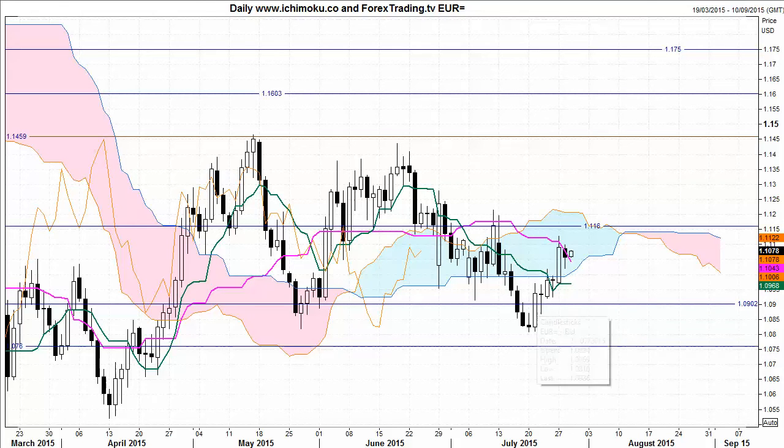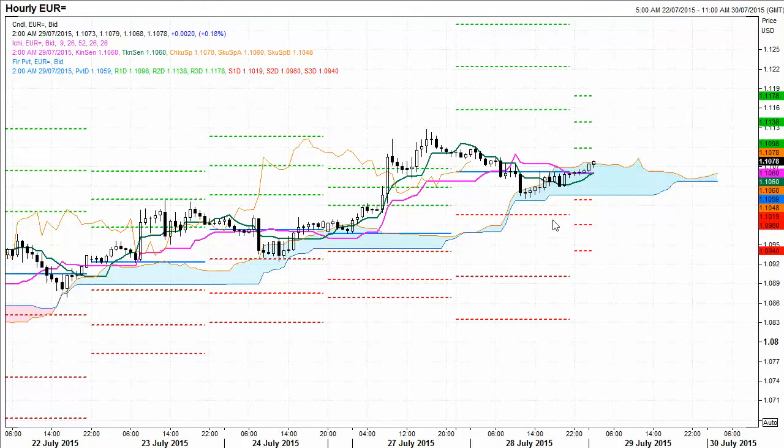Moving to the hourly charts with the Euro US dollar, and here for today's session we saw the market open up above the middle pivot point level, trade down through that area and through the Ichimoku indicators, the Kijun-sen and the Tenkan-sen, to find support just within the top of the Ichimoku cloud. The market then throughout the latter part of the day attempted to break out through the cloud, but found very strong resistance there, and that's what we're seeing at the moment.